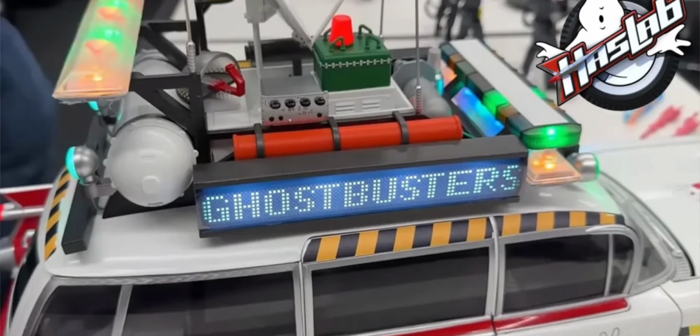And then the fact that they're stickers. I can't get over the fact that they're stickers to turn it into the Ecto 1A. The roof rack looks good. Obviously, it's still not 100% movie accurate. It's not going to be at this scale with it being a toy and everything. But for what it is, it does look amazing. And like I said, the lights are amazing.